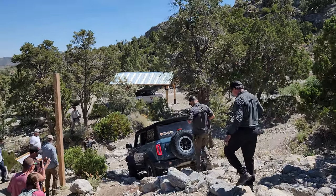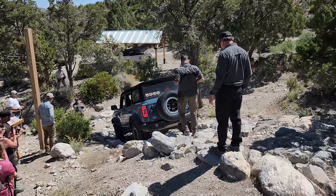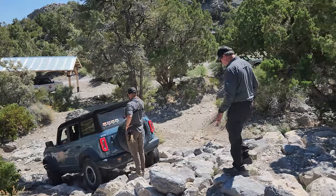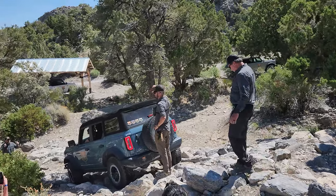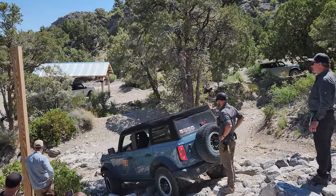Good. So we can see that gravity's moving that Bronco a little bit. That's okay, we can anticipate that. But you were very smooth on the brake. The Bronco wasn't surging forward or backward, and we were stepping off those rocks nice and easy. So that's good technique. So what we're gonna do is I'm actually gonna bring you right up on top of this boulder with that driver's side, okay?